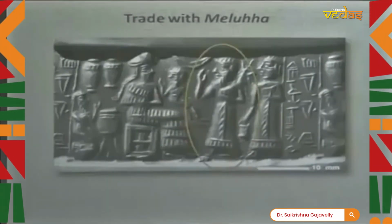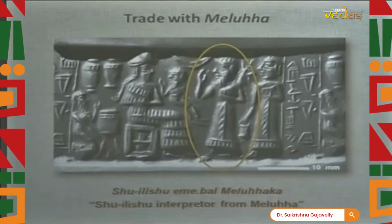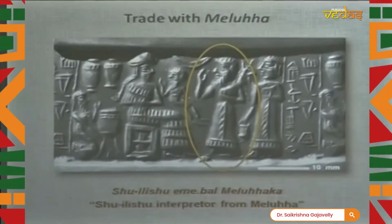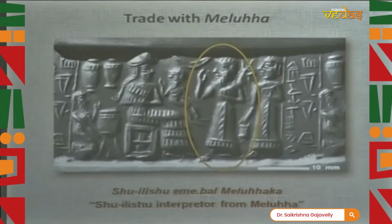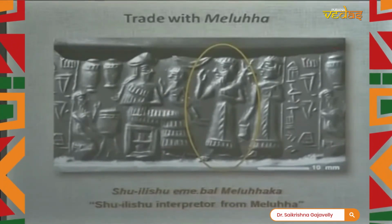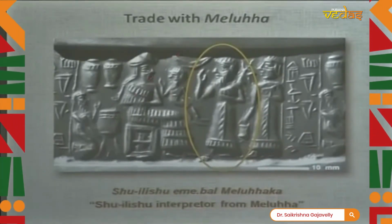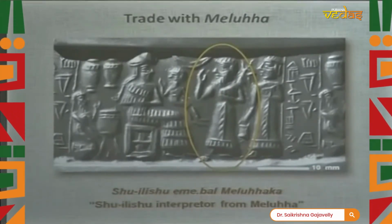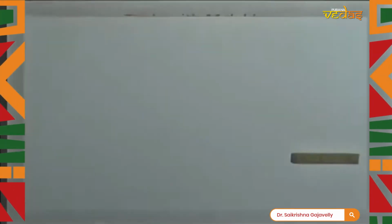Let me simply show you that we have evidence from Mesopotamian tablets that there was a trade going on with Meluha. Meluha is the name that was probably applied to the Indus civilization. This is the consensus among most scholars in Mesopotamian tablets. And here we have a tablet where you see the script here. This caption tells us that there is an interpreter from Meluha meeting the king. So this is probably the interpreter here. So there were people who were able to speak both languages and who were intermediaries, of course, in the trade.